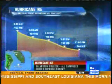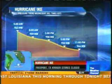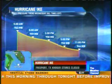Gustav went further north. It didn't spend as much time as Ike is going to over the warm waters of the Gulf of Mexico, so we do think Ike has the potential to strengthen even more. Yeah, Gustav had a little bit more dry air that it was entraining into its circulation, which may have weakened it a bit. I don't know that that's going to happen here with Ike.